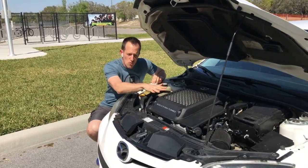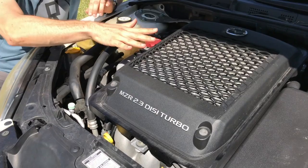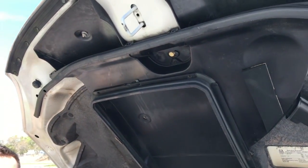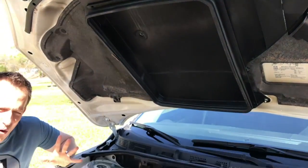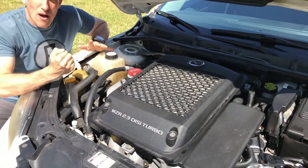But you can see this is a 2.3 liter Mazdaspeed Turbo. This is the intercooler. The air is going to come in through those scoops and go right down into that intercooler, and it's going to help cool that whole air going into the engine. Because remember, hot air is going to rob us of horsepower.